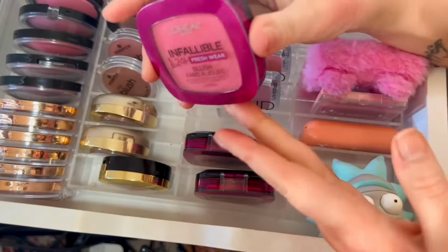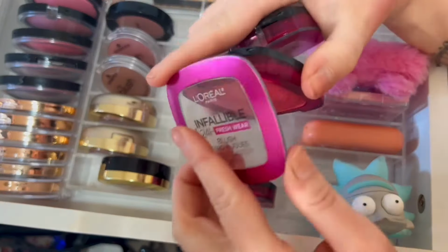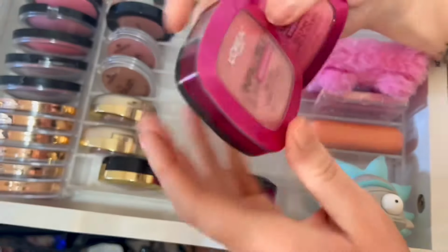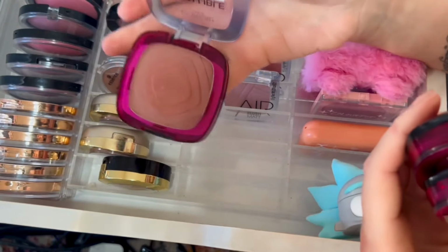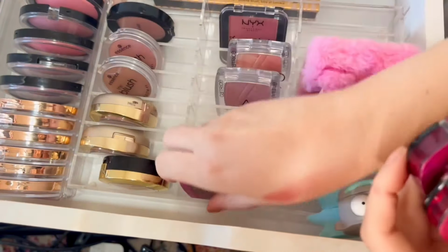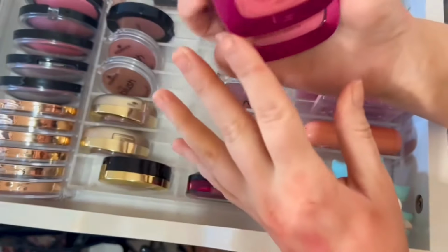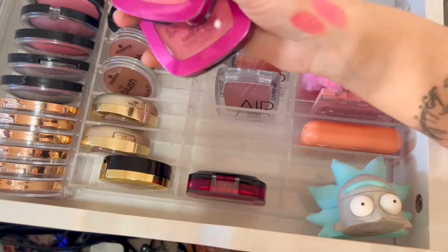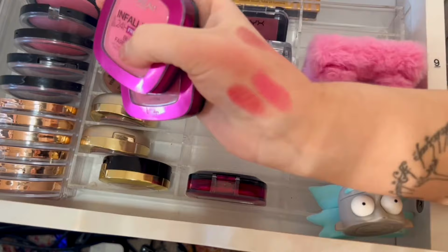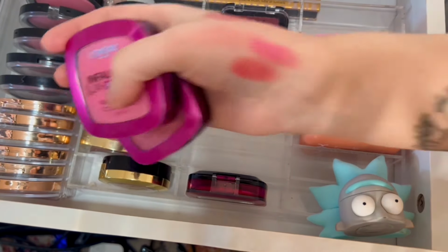Then I have these L'Oreal blushes. I was really excited when they launched these, but I think... Now, Rosewood is my favorite. I love this kind of brownie shade. But these are not for the faint of heart. These are very pigmented. I think I want to keep one more, but I don't know which one. I think I'm just going to get rid of both of these because these are just not shades I'm going to want to wear.